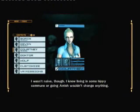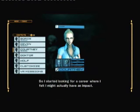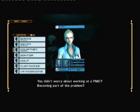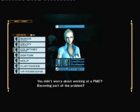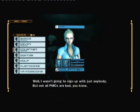I wasn't naive, though. I knew living in some hippie commune or going Amish wouldn't change anything. So I started looking for a career where I felt I might actually have an impact. You didn't worry about working at a PMC? Becoming part of the problem? Well, I wasn't going to sign up with just anybody.